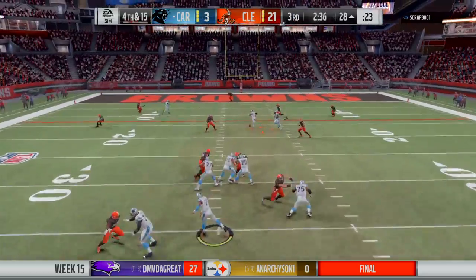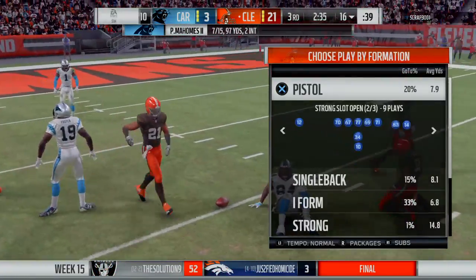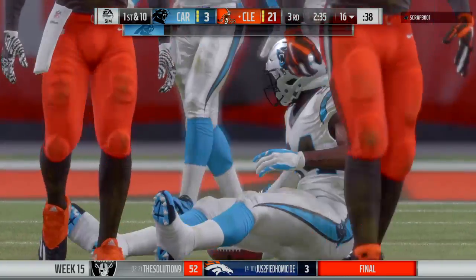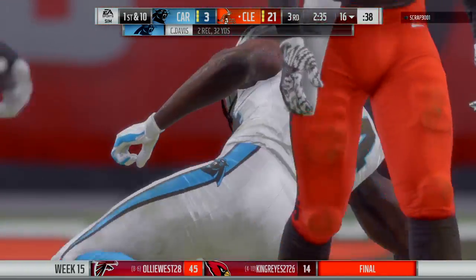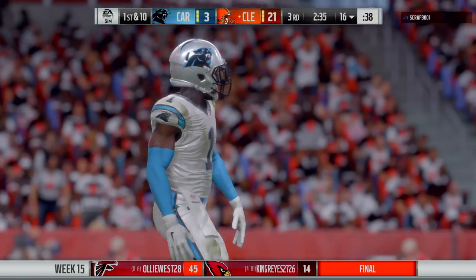Mahomes throwing on 4th. And Davis has it over the middle, and unable to break away. They stop him a few yards shy. Mike Tomlin takes a shot here, but to no avail. And this Browns defense stands tall.